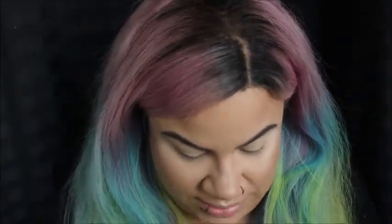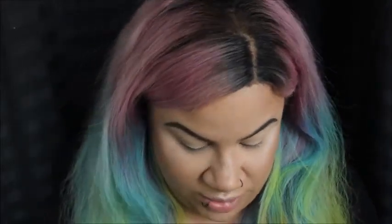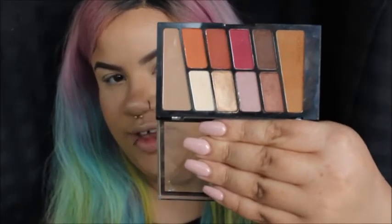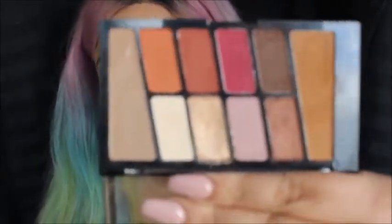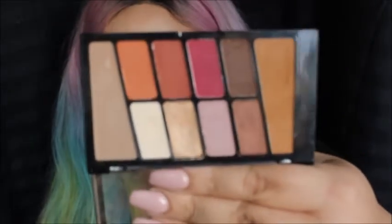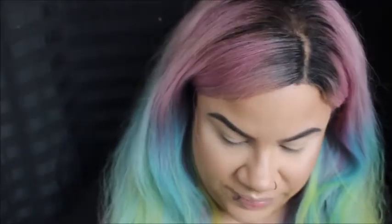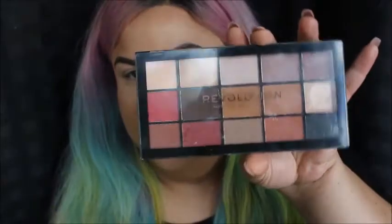The first palette that's going to be competing today is this one from Wet n Wild. It is called Rosé in the Air. I'll open it up, and this is how she looks. She's 10 shades. So the Anastasia Beverly Hills one is 14 shades. She's 10 shades, so she is missing a couple. Super compact, super cheap. I believe this is like $5, something like that. And I have used it once or twice. Super blendable, super pigmented.